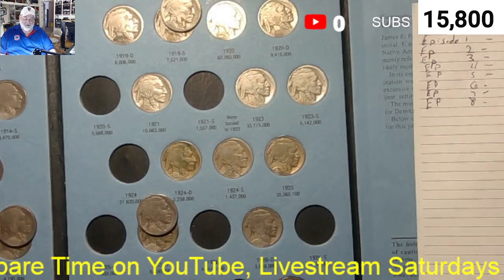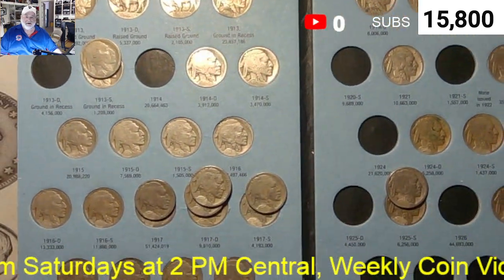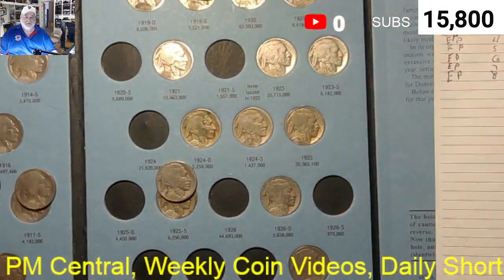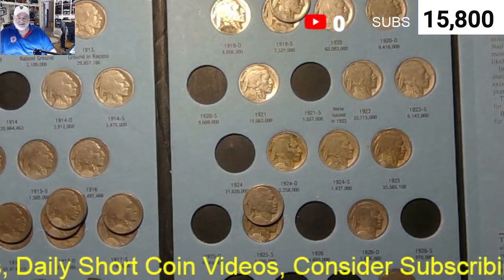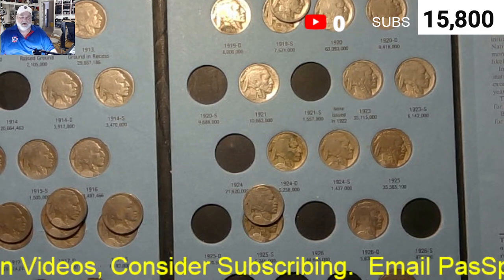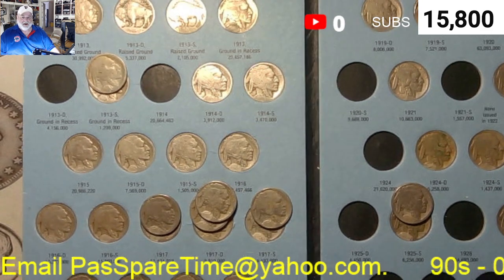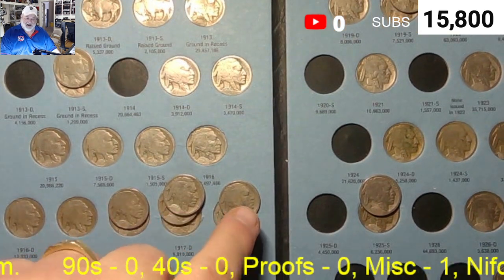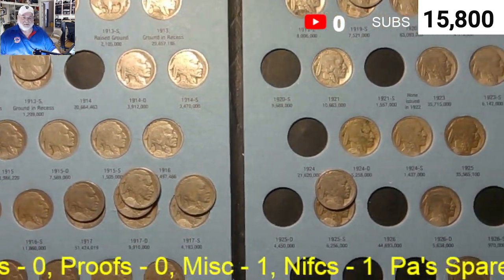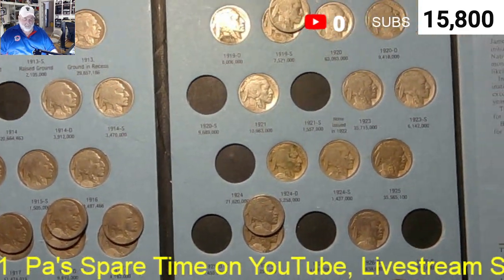But what I'm trying to do is create a Buffalo nickel book. See how close I can get to full, complete. There's 64 recognized coins in the series, plus a 3.5-legged buffalo from 1937 that we probably will not find. And we've got a really good start on filling this book. If you're wondering why there are coins stacked on this, I just completed another video, and those are for me to check to see if it's a better one than I had before.